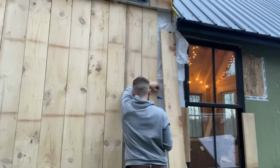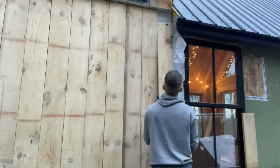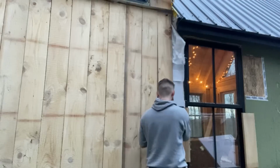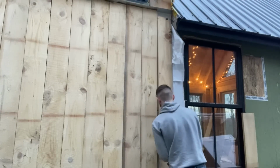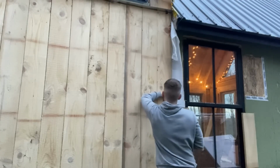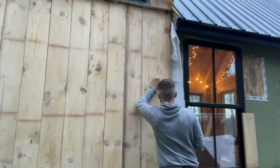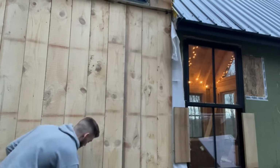Some of you may be wondering why there's these random boards nailed in front of my window. That's because my window is not fully installed yet. It is just tacked in. I do this a lot with my windows when I'm not ready to install them yet for whatever reason, just for security purposes, so it's not easy for people to just walk in and out of my house, because I do keep my power tools in there.